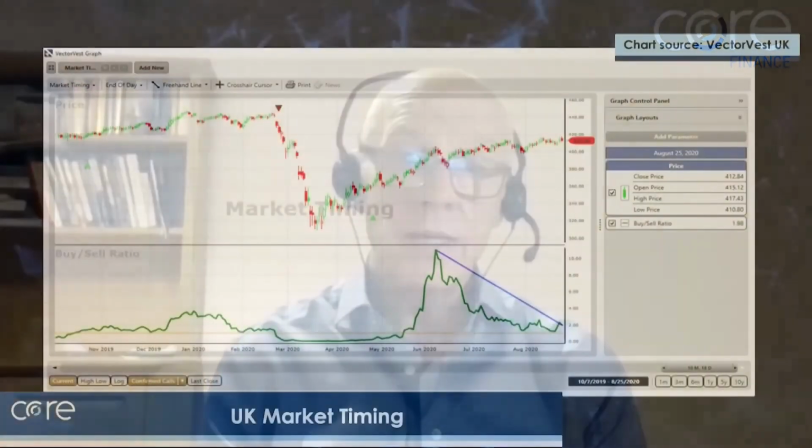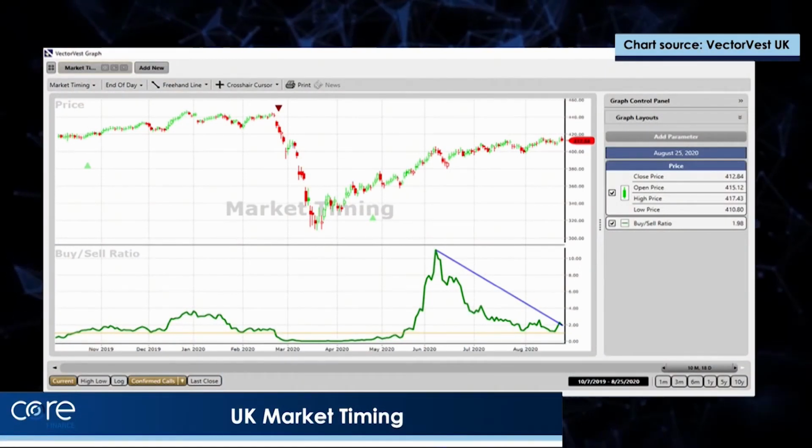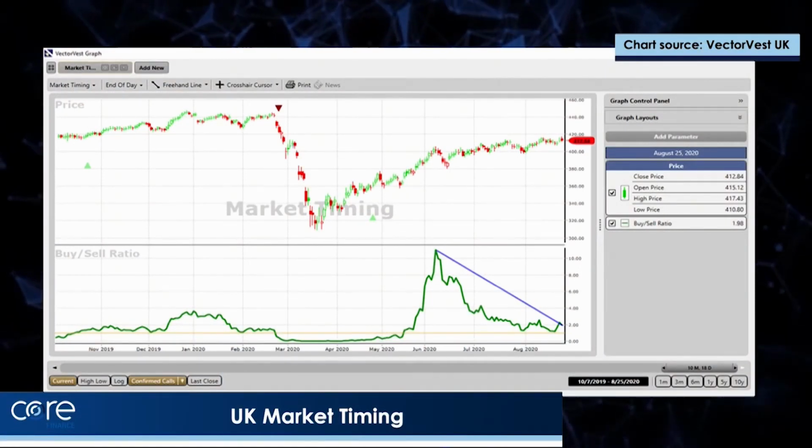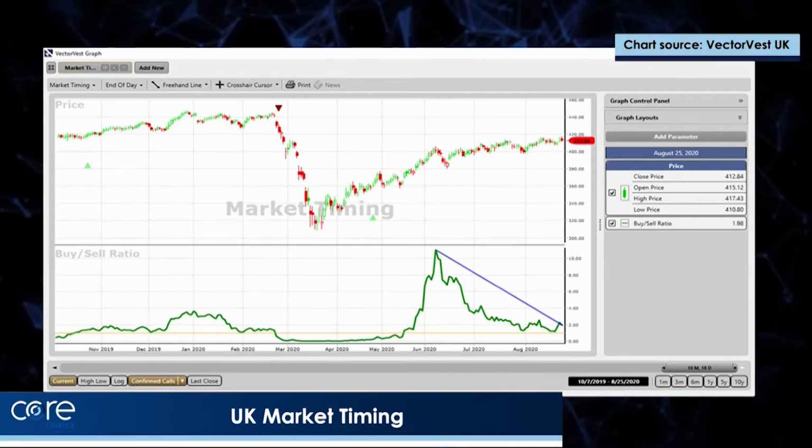And this morning I want to look at the UK stock market, the American stock market, and then suggest a few UK shares that I think you should look at. So to start with, the chart shows the VectorVest composite of the UK, which is an equally weighted index of all of the shares that we follow on the London stock market, 2,200 shares.